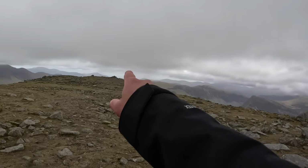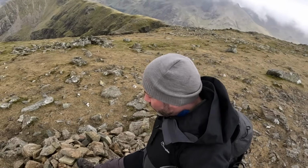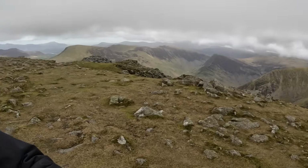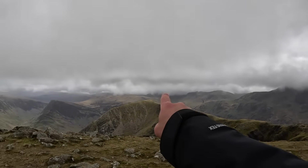As you're walking up, there's quite a big cairn just here behind me, and the summit is just in front. Much smaller cairn though, so that's the summit just there. So there we go. I'm calling that the summit. Alright, so from here we're going to go over to High Crag, and that is just over in the distance there, so going down that ridge over to High Crag.